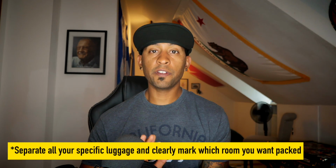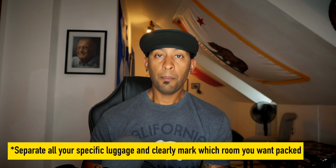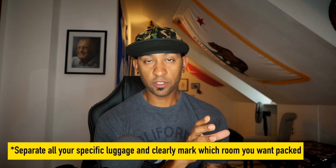Separate all of your specific luggage. So I've already mentioned the 3 types of specific luggage. But what I would do is put all of your UAB in a separate corner first. So that's all your unaccompanied baggage. That's the stuff that's going to be flown over first. That's why it gets there faster, because it's actually flown over as opposed to the HHG, which I believe goes on the boat. So it takes a little longer.